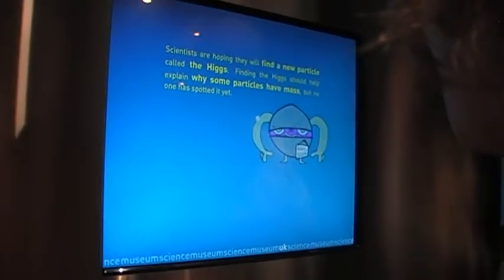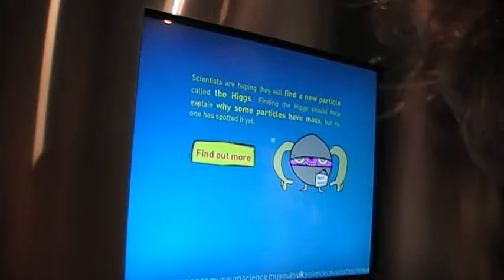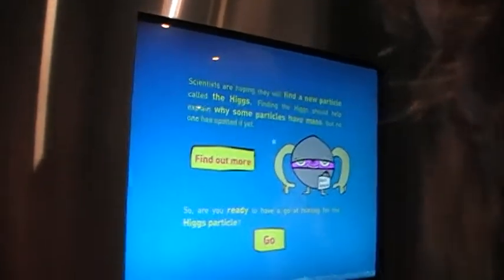Touch the screen to start. Okay, and I'm afraid it's telling you what I've just told you. So we're one of the biggest experiments on the planet. We're going to smash particles called protons together. When it says next, you can touch next. We're hoping to find a new particle called the Higgs, which will explain why some particles have mass, but no one has spotted it yet.